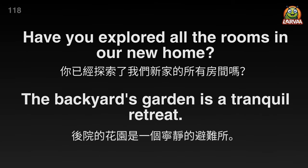Have you explored all the rooms in our new home? The backyard's garden is a tranquil retreat.